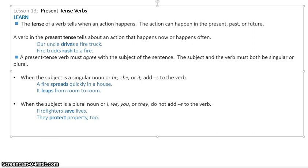Our uncle drives a fire truck. Fire trucks rush to a fire. Those are both a happening. They happen often or they're happening right now. So the present tense verb must agree with the subject of the sentence. The subject and the verb must both be singular or plural. All right, so if you have a singular subject, then you have a singular verb. If you have a plural subject, then you will have a plural verb.